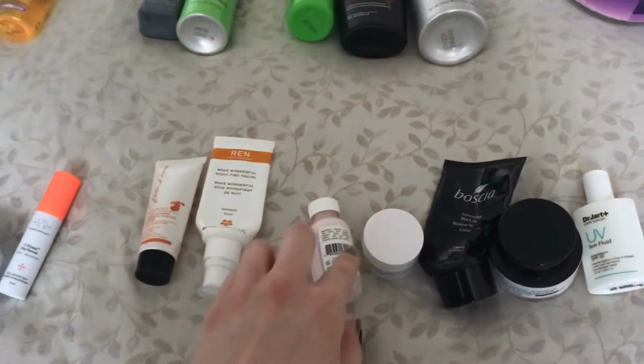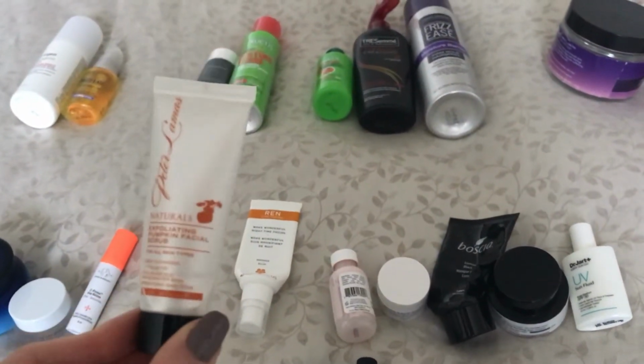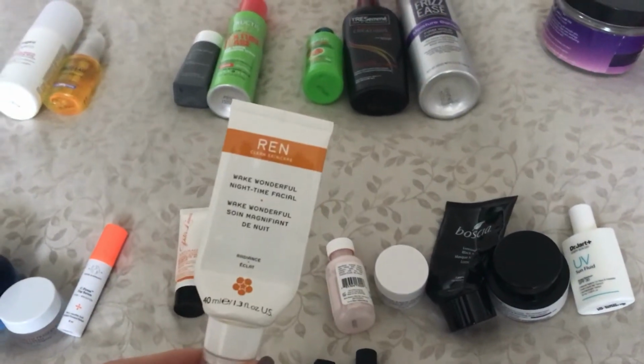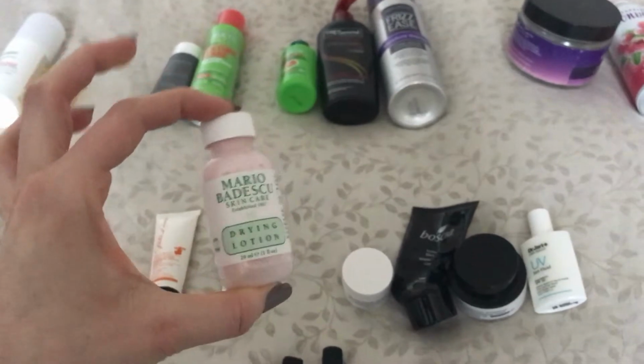Then in the third quarter of the year, I used up 3 items. This is the Peter Lamas, it's like an exfoliating scrub. Then I used the Ren Wake Wonderful Nighttime Facial. And I also used up the Mario Badescu Drying Lotion.